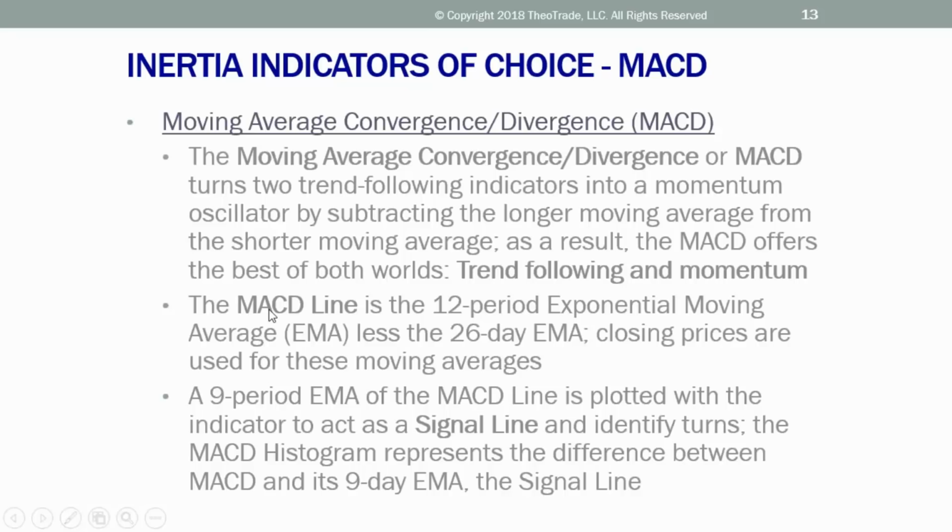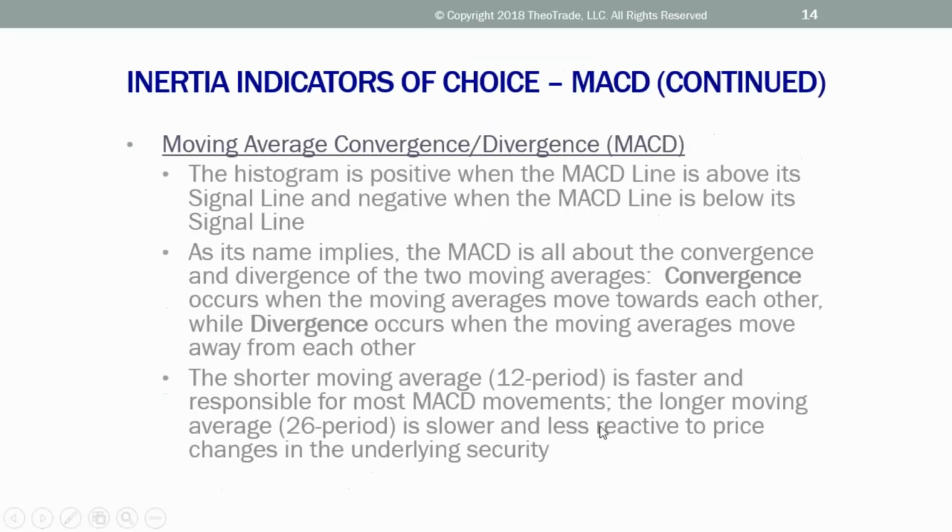Don't sweat it, okay? The MACD line is actually the 12-period exponential moving average less the 20-day. So you're getting a differential, and the closing prices are used for the averages. Now there's a trigger line, a 9-period EMA of these differentials of that MACD line. It's plotted with the indicator to act as what's called a signal line and identify the bends and turns. So the histogram that you're going to see in the example represents the difference between the MACD and its 9-day moving average, the simple line, the signal line. In essence, the histogram is your momentum graphic, and it's so easy to recognize. You can tell when you're in trouble and when you're not in trouble.